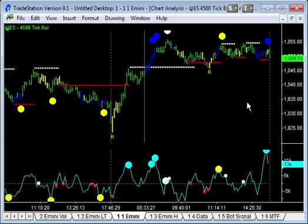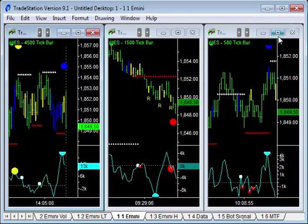Topping moves particularly take a long time to reverse. There's a good high probability trade there when the professionals are picking up on that little retrace down there, so I'll tag on that. It was a quick little trade, worked out very quickly, which was nice. Best trade of the day. The other stuff was a little bit of rats and mice.